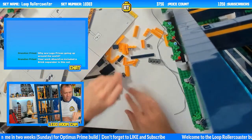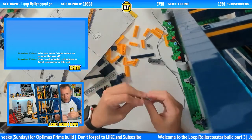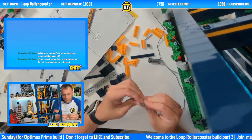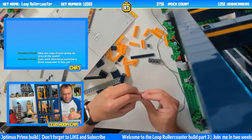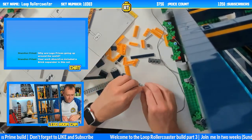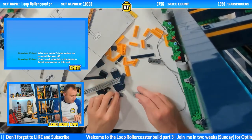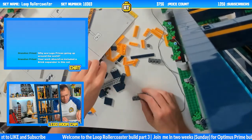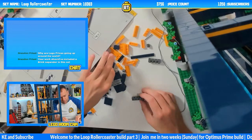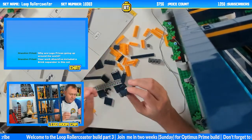So we get a 2x3 plate in grey. We're going to stick some 1x1s with the thick ring, as it's called, on the end here and on the other side. So we've got something like this. Then we stick a 1x4 Technic brick with the 3 holes and a standard 1x4 navy brick or dark blue brick onto it there.